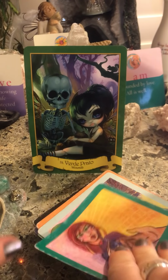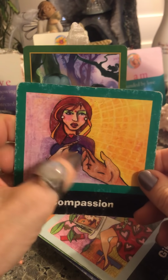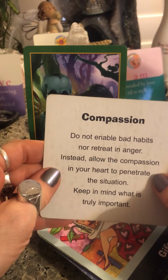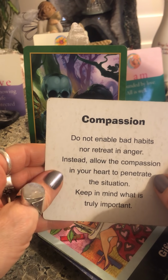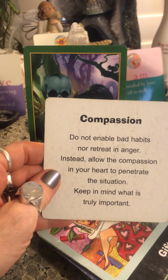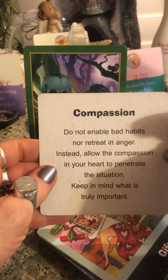Pisces, correct for neutrality. Compassion. Someone's reaching out to the other. Do not enable bad habits, nor retreat in anger. Instead, allow the compassion in your heart to penetrate the situation. Keep in mind what is truly important.